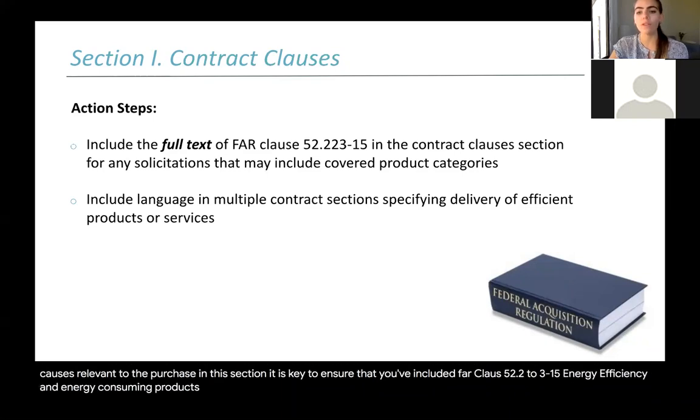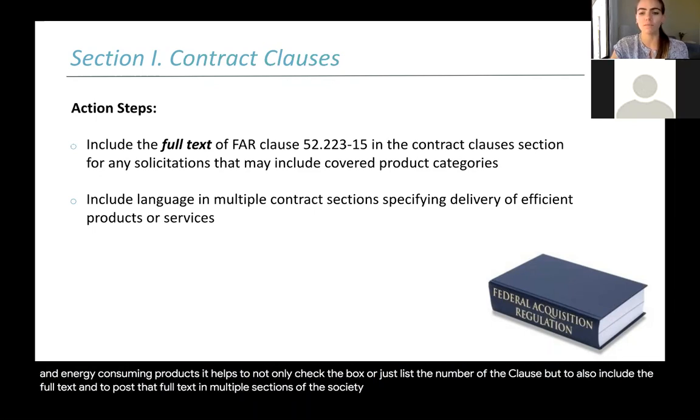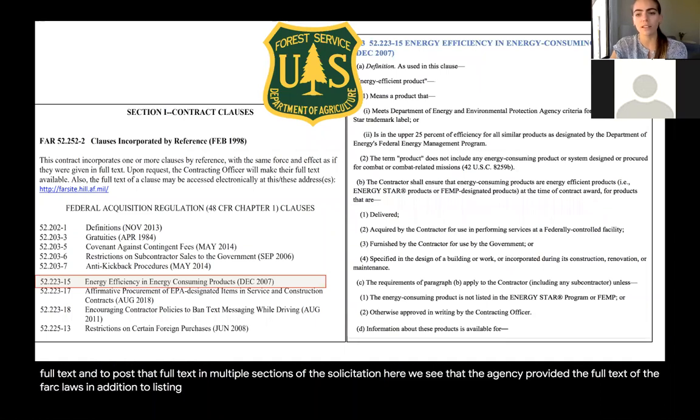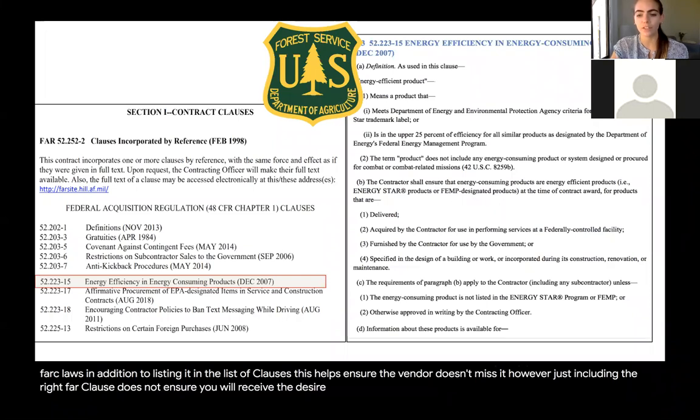It helps to not only check the box or just list the number of the clause, but to also include the full text and to post that full text in multiple sections of the solicitation. Here we see that the agency provided the full text of the FAR clause in addition to listing it in the list of clauses. This helps ensure the vendor doesn't miss it. However, just including the right FAR clause does not ensure you will receive the desired energy efficient product.